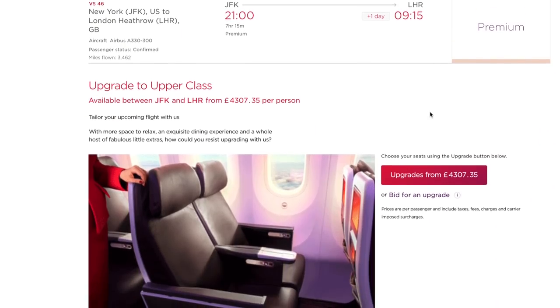So two seats return. As you approach the time that your flight is, so about 10 days before, I think it is, maybe 7 days before, you can go onto your booking online and it gives you an option to bid on the actual seats on an upgrade. Now, I think it's an upgrade to the class above. So if you'd already bought economy seats, you can then upgrade to premium economy. And if you bought premium economy, you can then upgrade to upper class.